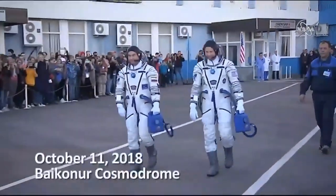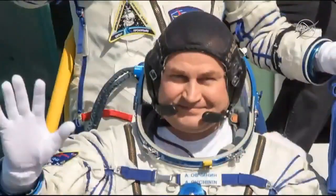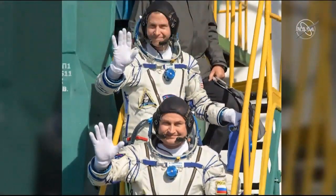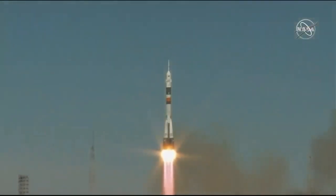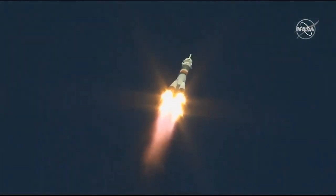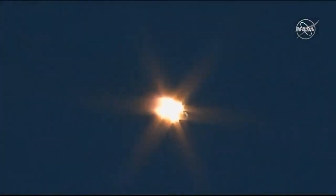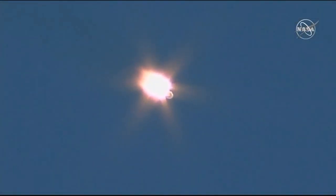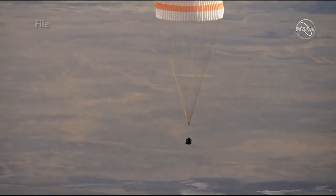On October 11th, 2018, after more than 2 years of preparation, NASA's Nick Hague and Alexey Ovchinin of Roscosmos suited up for their flight to the International Space Station. The Soyuz rocket lifted off from the Baikonour Cosmodrome in Kazakhstan, and the climb to orbit went perfectly for the first 2 minutes, until one of the Soyuz rocket's strap-on boosters failed to properly separate from the rocket's first stage, triggering a launch abort. The spacecraft carrying Hague and Ovchinin pulled free from the first stage and flew on a ballistic trajectory that touched the edge of space before floating under parachutes to a safe landing on the steppe of Kazakhstan.